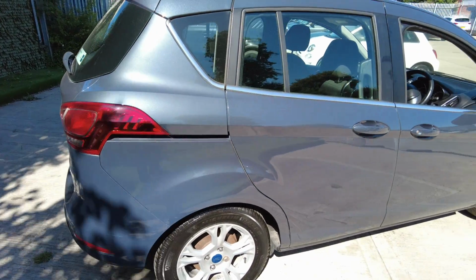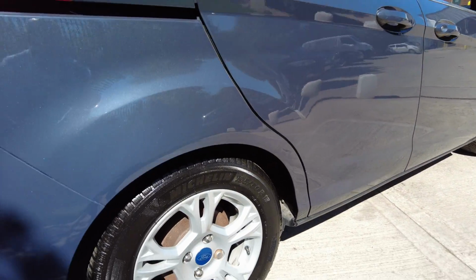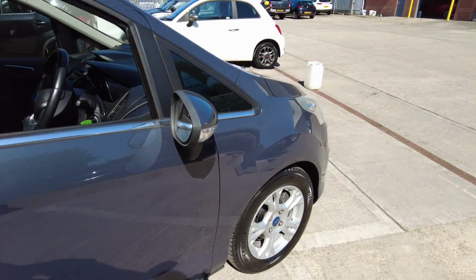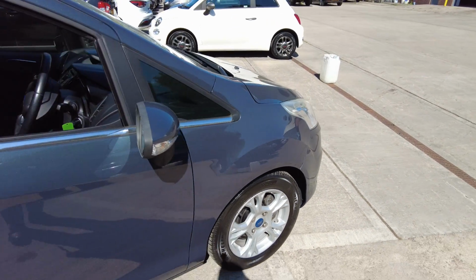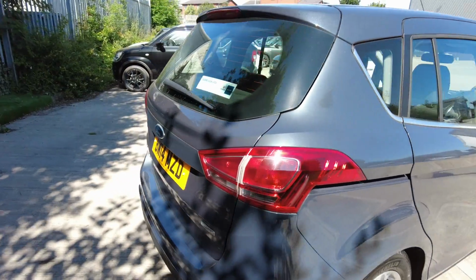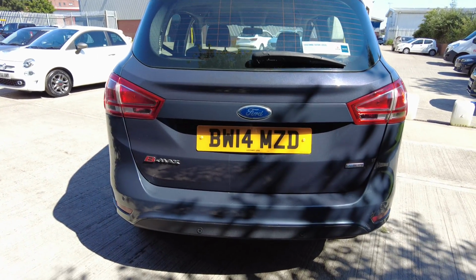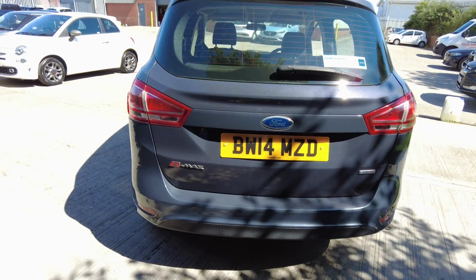The car looks striking in the stone grey metallic. And alloy wheels. Moving round to the rear of the car. Typical for B-Max, we have a large boot and rear parking sensors.